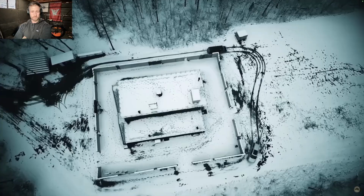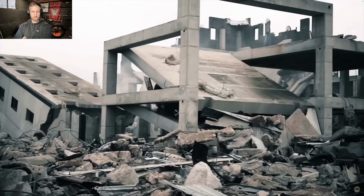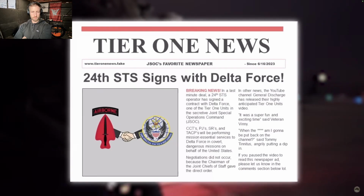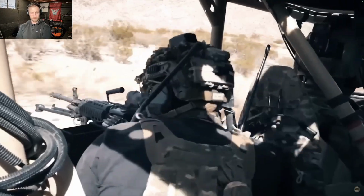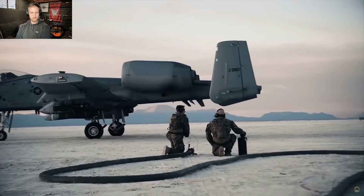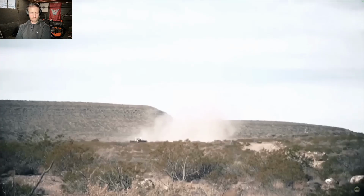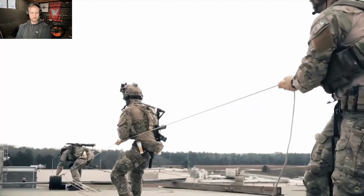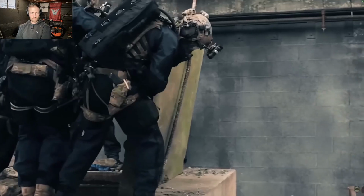They pick from a lot of units and embed within their teams, where they bring their unique skill sets and talents to the table. To put things simply, you can look at the 24th STS like the free agents of the Tier 1 units. We'll give you an example with the combat controllers. Normally, CCTs are often a one-man attachment to special operations teams because they are a force multiplier and are the only certified air traffic controllers on the battlefield for calling in air support. CCTs in the 24th STS have an added layer of training in order to be able to match the operational tempo of a Tier 1 unit.